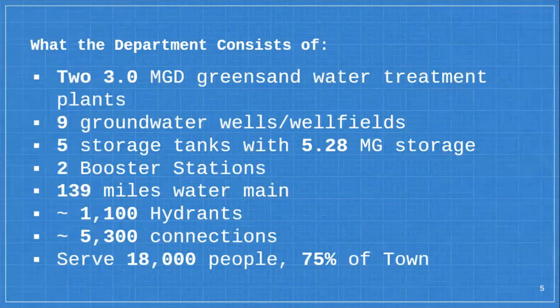All right. What makes up the Westford Water Department? Well, we have two water treatment plants. We use a technology called green sand filtration. It's very common for iron and manganese removal. Each plant can process roughly 3 million gallons of water per day.